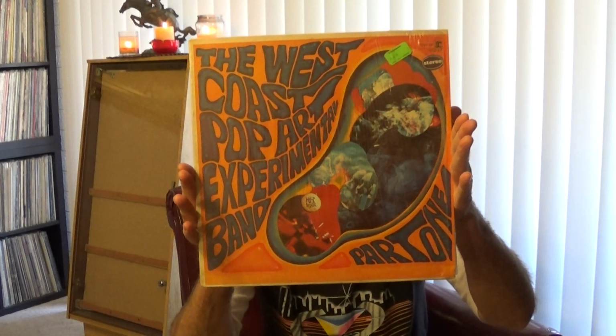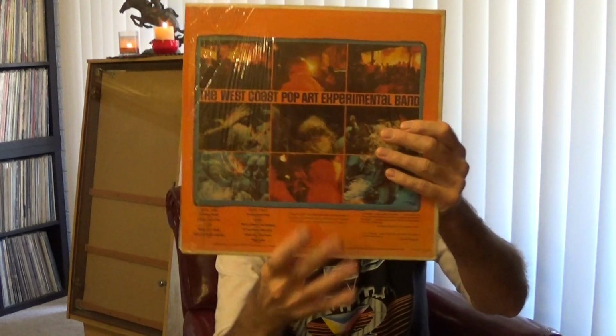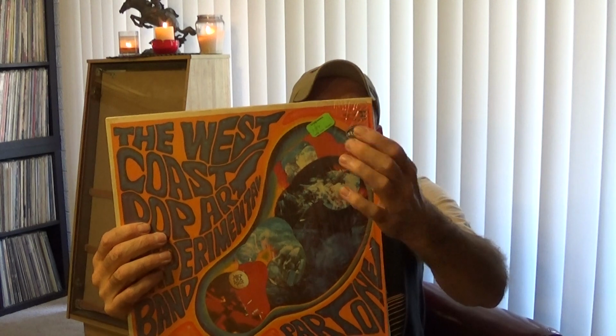And this one I've shown before. It's the West Coast Pop Art Experimental Band, first album, and it's got a Walgreens price of $3.59.